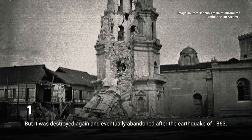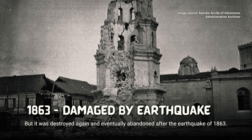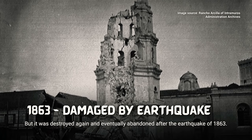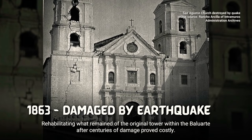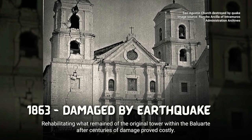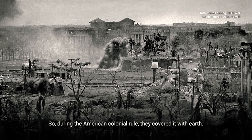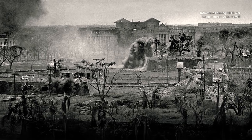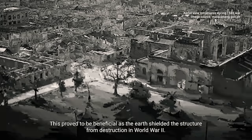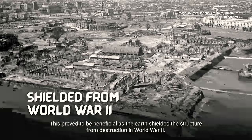But it was destroyed again and eventually abandoned after the earthquake of 1863. Rehabilitating what remained of the original tower within the Baluarte after centuries of damage proved costly. So, during the American colonial rule, they covered it with earth. This proved to be beneficial as the earth shielded the structure from destruction in World War II.